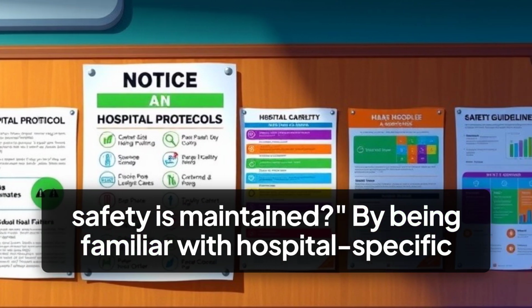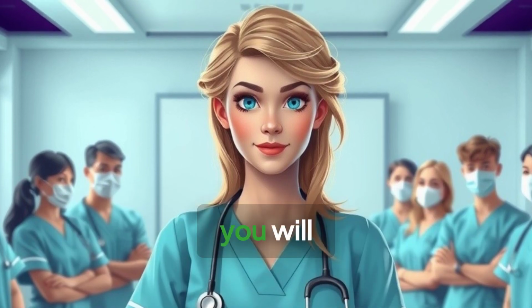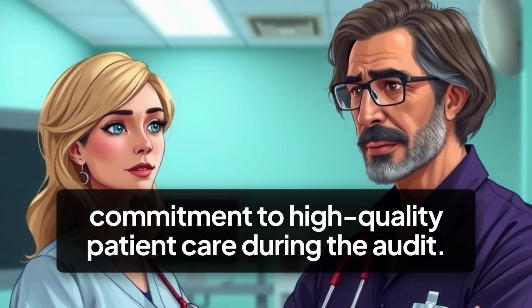By being familiar with hospital-specific protocols and demonstrating your adherence to these standards, you will be better equipped to handle questions and demonstrate your commitment to high-quality patient care during the audit.